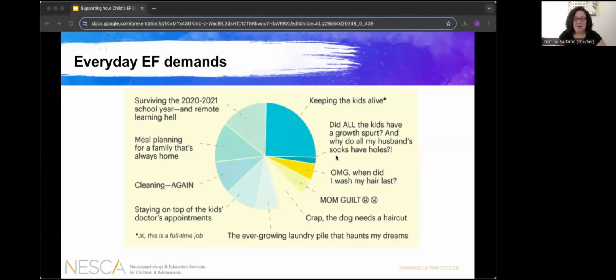You're thinking about how all the kids had a growth spurt and you have to go buy more socks. Did you wash your hair? So you're thinking about yourself. Then you have guilt for thinking about yourself. Then you need to think about the dog, laundry, doctor's appointments, cleaning, meal planning, surviving the school year. And this is not an all-inclusive list.